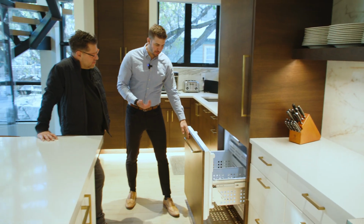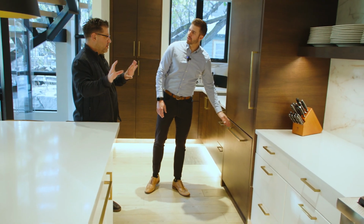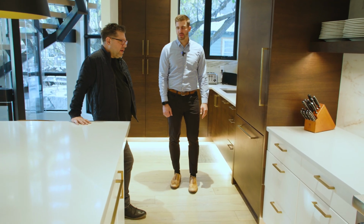A panel-ready pull-out freezer. Right. Normally, you're used to probably a couple of doors and maybe even a separate... Yeah, maybe like a side. Yeah. That's really cool. I will tell you.